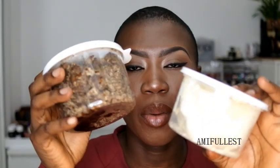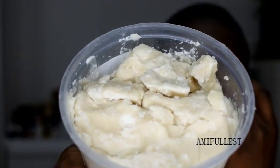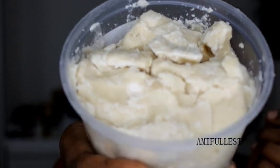This is her products. I have my own Ghanaian shea butter which I've been using, but this one I got from her store, and the shea and the black soap as well. As you guys can see, this is 100% Ghanaian shea butter, and this is the white shea butter. I don't know if you guys can see. This is the white one, 100%, and this is so beautiful.